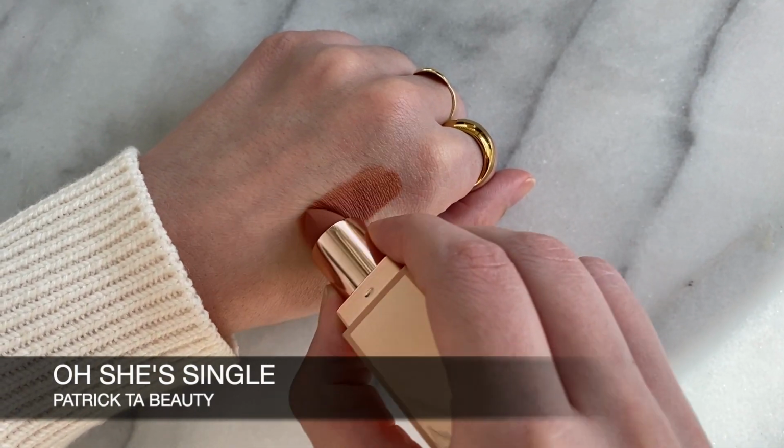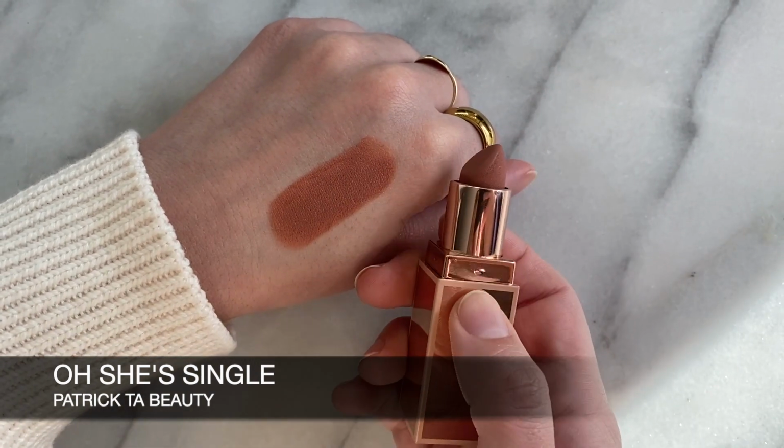Okay, and we're going to do hand swatches, like inserts, so you guys can see each one, but we're each wearing one as well. The one I'm wearing today is the Patrick Ta Beauty Oshi Single Lipstick. These are the Matte Suede Lipsticks. The packaging is gorgeous. This to me is a perfect neutral, nude, beigey lipstick. Don't you think? I feel like it might even be the lightest lipstick that I have.